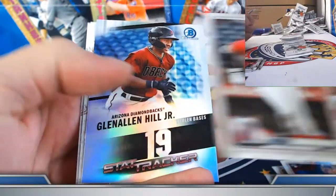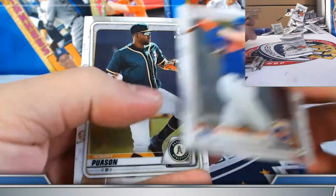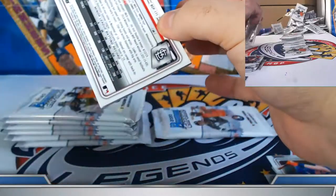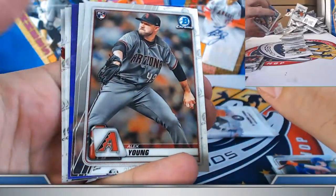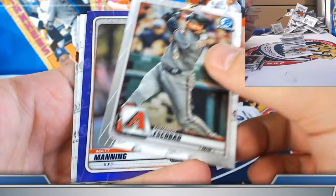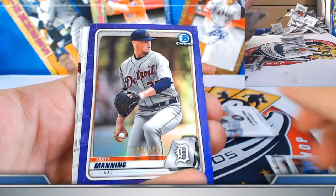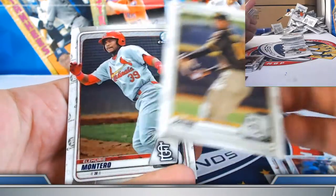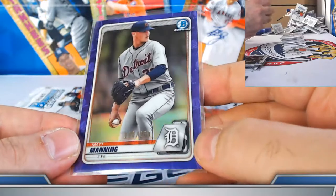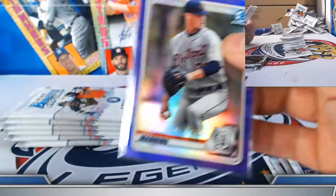Dylan Cease, Glenn Allen Hill Jr., what we got here, Purple Chrome, Matt Manning to 250, this one is a 126 out of 250.